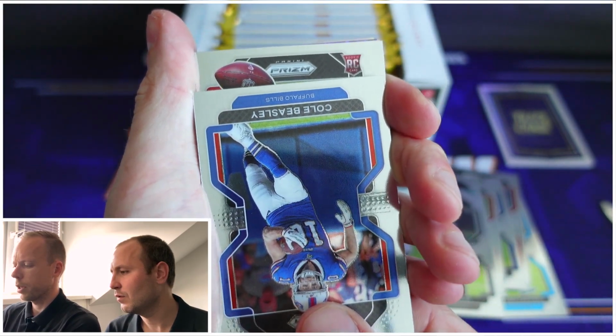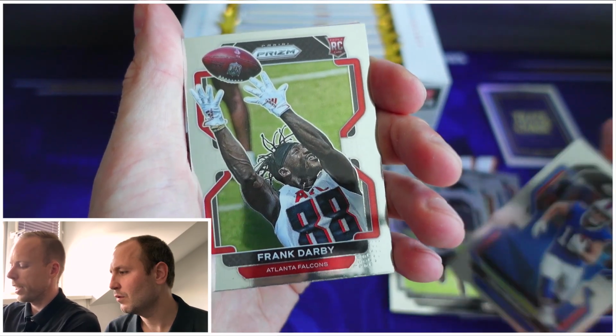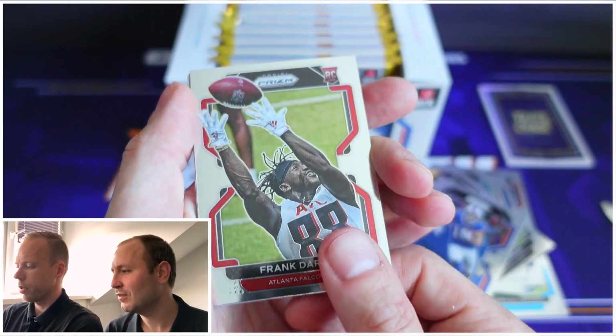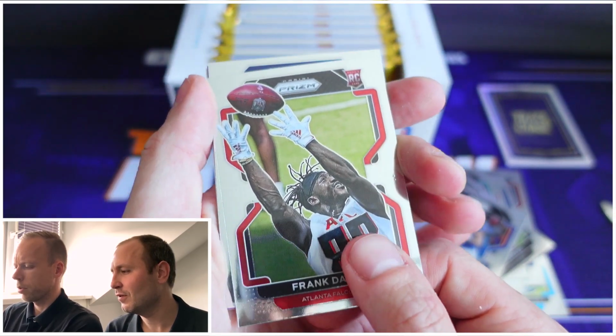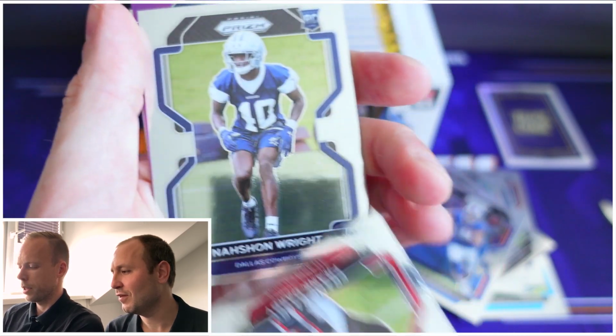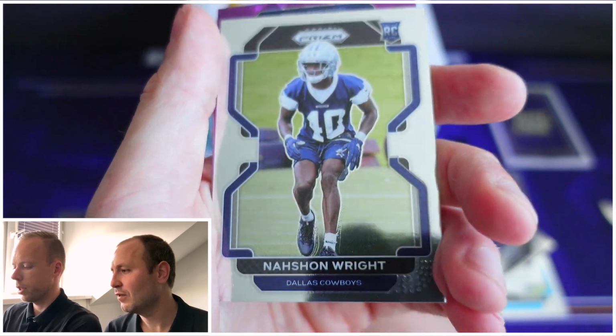This is a rookie. This is Frank Darby. Yeah, I saw some pack openings already, so I know this is Frank Darby. Cool looking card, especially with the bodies. Oh, you got the correct eyes. You already said that at the beginning, but I hadn't seen it. So I'm going to sleeve that one up, please.